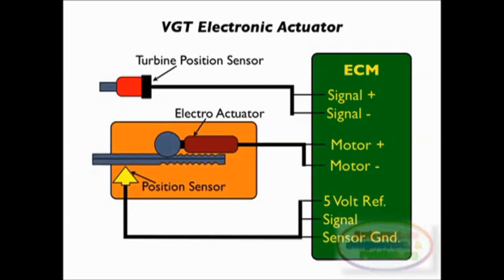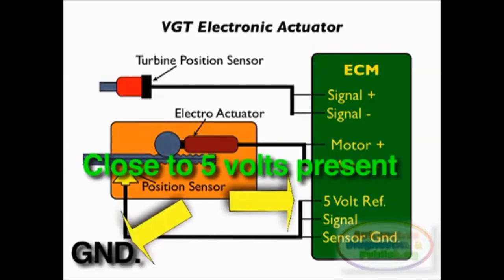First, let's prove the reference voltage by taking a voltage reading between battery ground and the 5-volt reference line. 5 or close to 5 volts should be present. It rarely reads 5 volts as there are voltage losses across the wires.